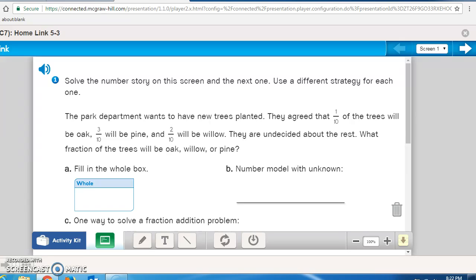The park department wants to have new trees planted. They agreed that 1/10 of the trees will be oak, 3/10 will be pine, and 2/10 will be willow. They are undecided about the rest. What fractions of the trees will be oak, willow, or pine? So remember, you can draw this and write a number model. Make sure that you're labeling it for the units. And the units are going to be all 3 trees, oaks, willows, and pines.